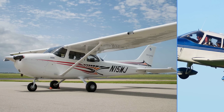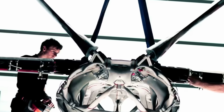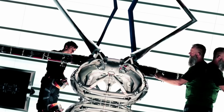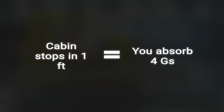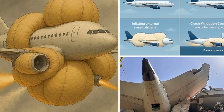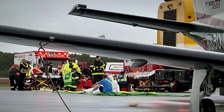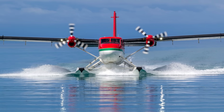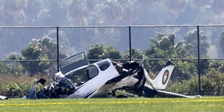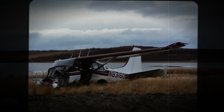The real battle in crash physics is not high wing versus low wing. It is which design spends its last seconds saving you or sealing your fate. If your cabin stops in 1 foot, you absorb 4 Gs. If it stops in 10 feet, that extra distance can be life-saving. So where do you want the metal when you hit the ground or the water? The answer is in the numbers, and it changes everything you thought you knew about these airplanes.